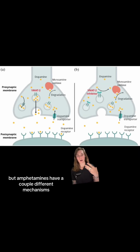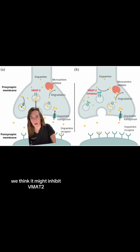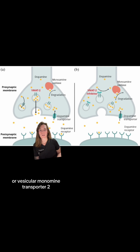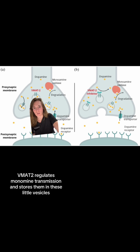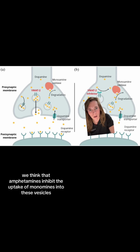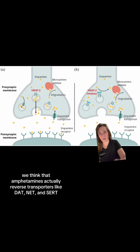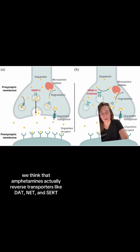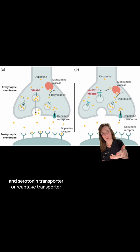But amphetamines have a couple different mechanisms, we think. First, we think it might inhibit VMAT2, or vesicular monoamine transporter 2. VMAT2 regulates monoamine transmission and stores them in these little vesicles. We think that amphetamines inhibit the uptake of monoamines into these vesicles, and through a complex mechanism downstream, we think that amphetamines actually reverse transporters like DAT, NET, and SERT, so the dopamine, norepinephrine, and serotonin transporter, or reuptake transporter.